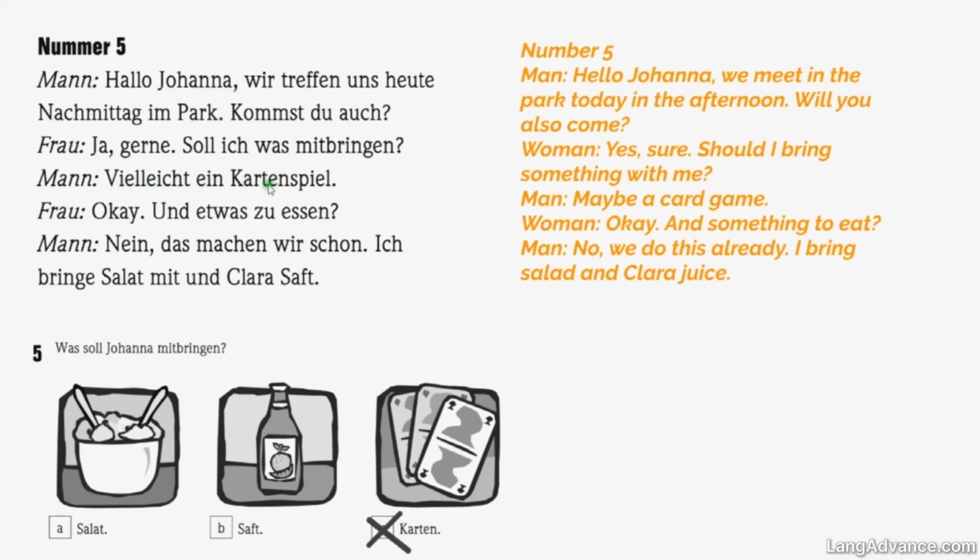Vielleicht ein Kartenspiel, so maybe a card game. Das Spiel is the game. Die Karte is the card, and in the plural Karten. Die Karten are the cards. Okay, und etwas zu essen. Okay, and something to eat.